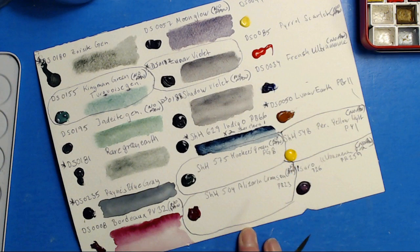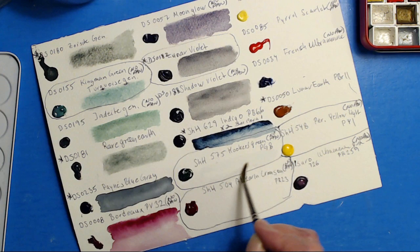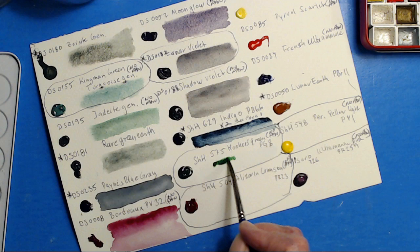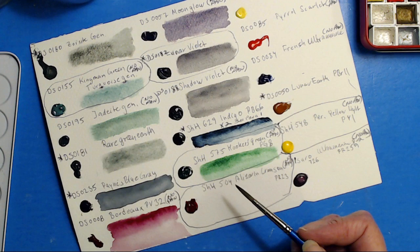And this, of course, is Hooker's Green, which in my ink tents is one of my favorite nature greens. Another highly pigmented. I mean, did you see? I just barely touched that. And look at what it gives you. You can blend that all the way down to the lightest mint green. That also is a Shinhan color.